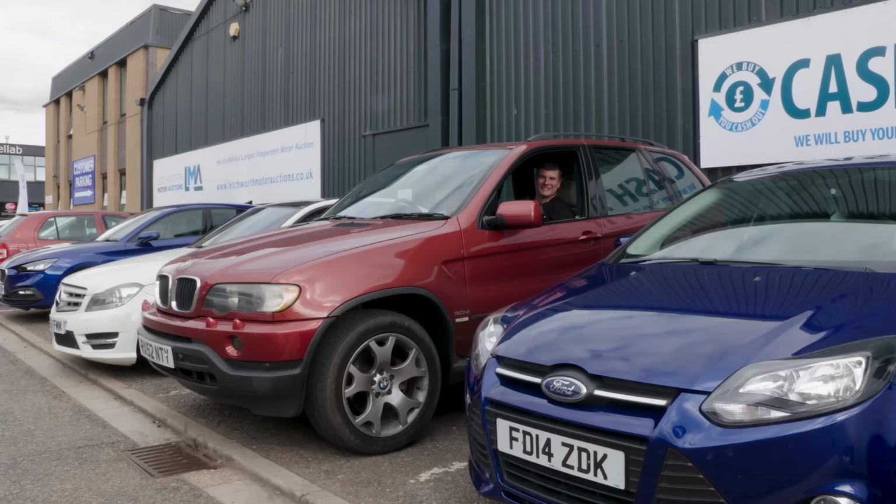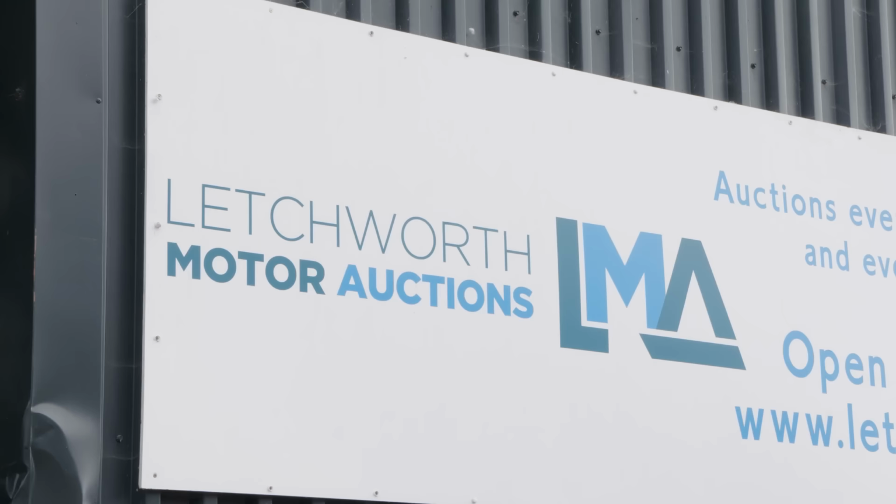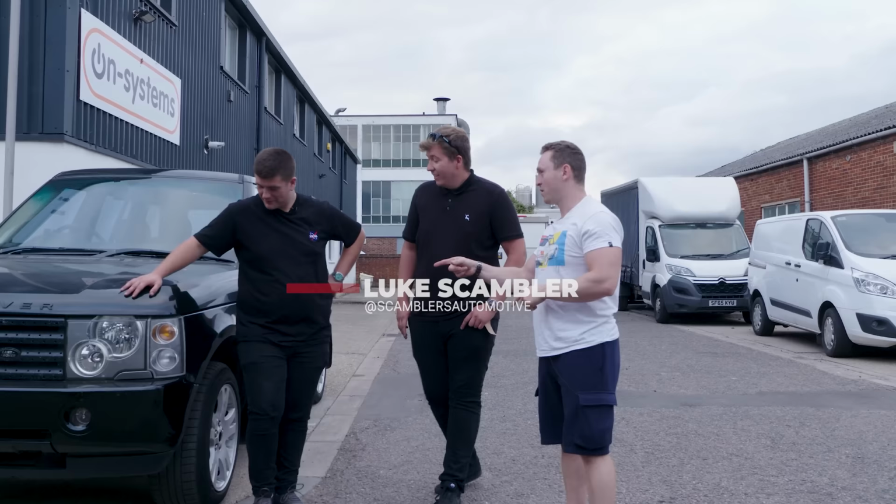But before we headed inside to speak to the auctioneer, our friend and fellow Shipmox aficionado, Luke Scrambler of Scrambler's Automotive, arrived to show us his latest purchase. Taylor and I have just bought those two cars that you would have seen. Meanwhile, our friend Luke has just arrived because you purchased this Range Rover from Letchworth today, didn't you? Yes. Tell us, what price did you pay for this Range Rover?